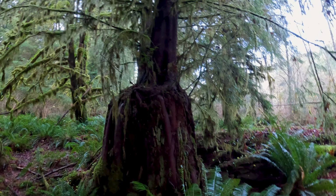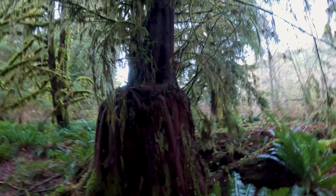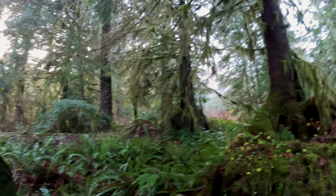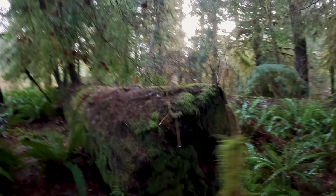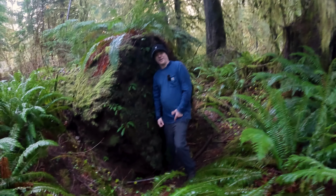So what we're actually looking at here is a nurse tree. Not just one nurse tree, but multiple. Oh God, there's another giant. Look at the size of this thing. I'm gonna go in the hole again. There's a hole there. I'm gonna fall in it probably.